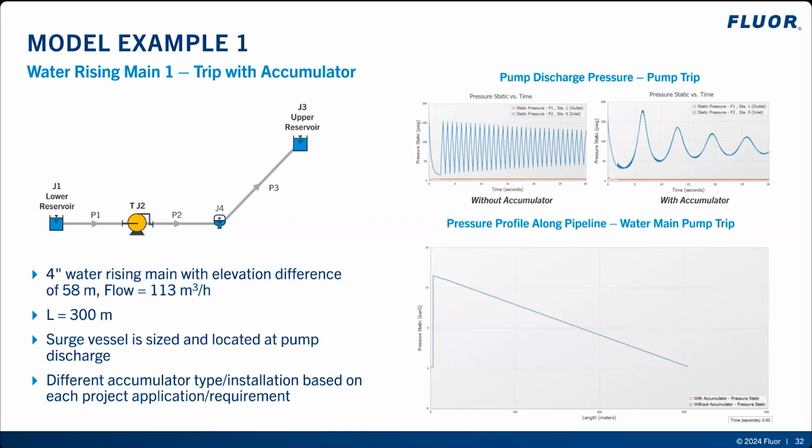The addition of this surge accumulator helps to dampen the pressure fluctuation as well as lift the minimal pressure during a pump trip. A clearer view can be found below, with the pressure profile along the pipeline shown here with and without surge accumulator. At time zero, the steady-state pressure profiles are identical for the two cases. As the pumps start to trip, the pressure begins to decrease along the pipe, and the oscillation can be observed here. The red line with the surge accumulator exhibits steadier behavior and a much higher minimal pressure.